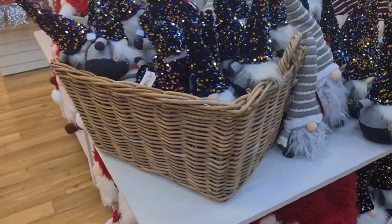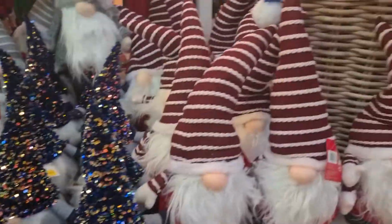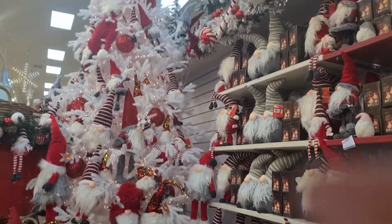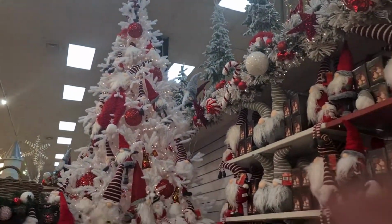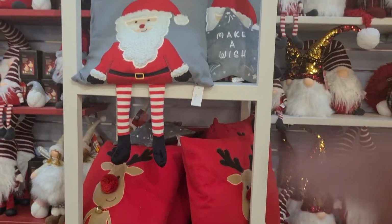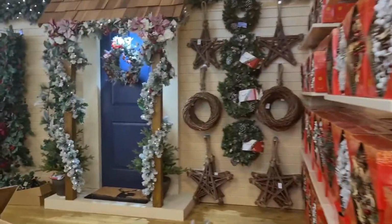She wants a drink, so I better get one. I like the gonks with the sequin. I'm not normally a gonk fan, to be fair, but this year they're looking quite cute. Oh, look at all of them in the tree. They're naughty gonks if they're in the tree. Oh, I love these as well. They're really cute. Oh, these are very cute.